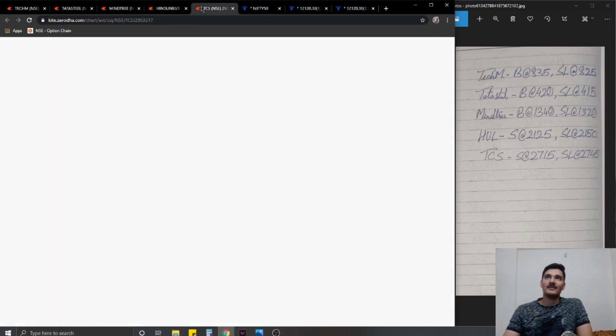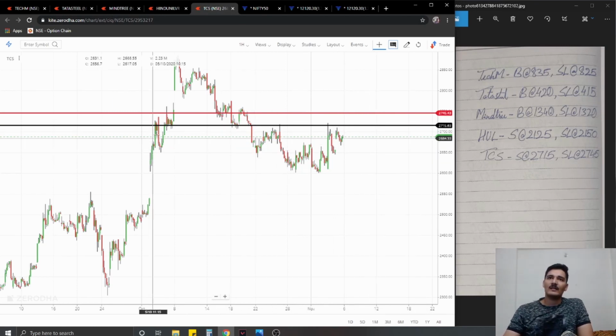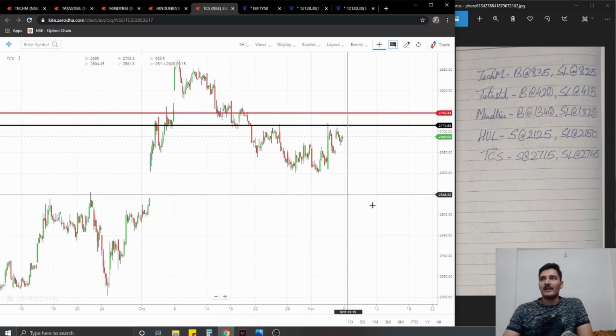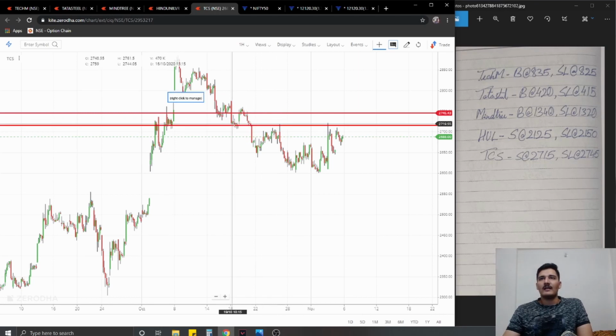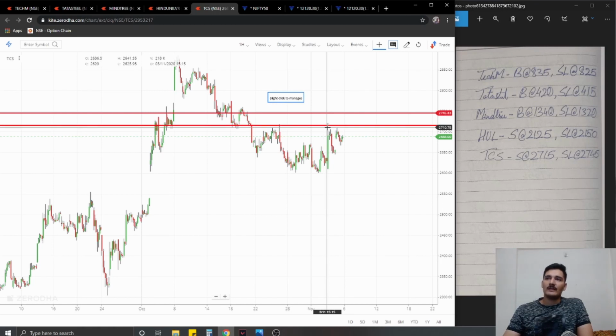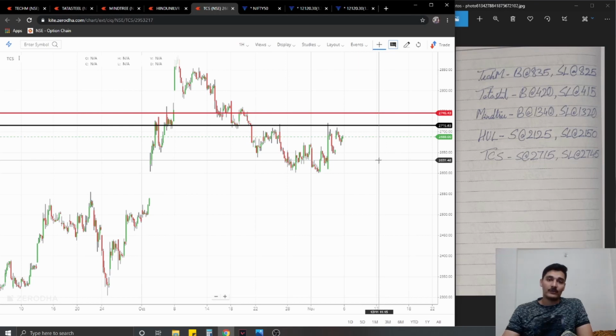The fifth and the final one is TCS. After quite some time, we have this on our list. So we have a short position planned here because we had a strong demand zone, now turned supply at 2715. A very simple trade. As you can see, it has been rejected multiple times in the past as well. Once on the 4th of November. So we have a short planned at that very same level, 2715. Stop loss at 2745 and ideal targets 1% on the downside.